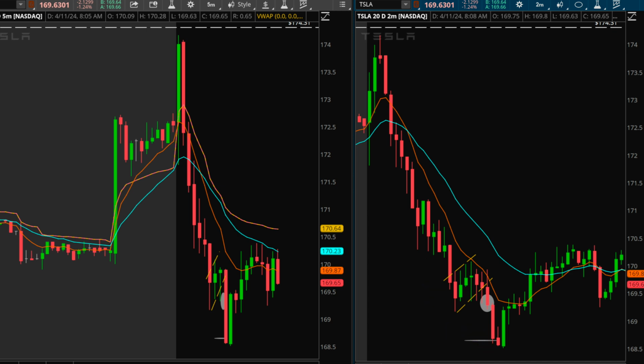I got in at a pullback on a trend line break entry, so that's still acceptable on my terms. But yeah, it's good that I took my profits right here at the end of the first move, because it ends up just reversing on me, right, along with the market. So that's a trade I took with Tesla.